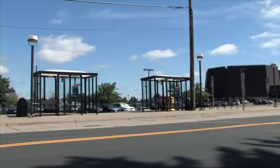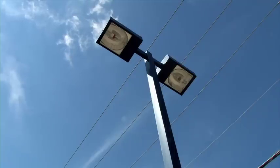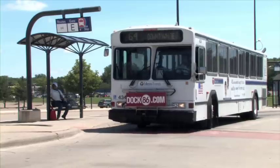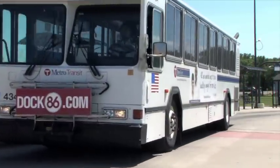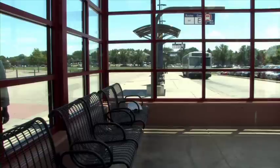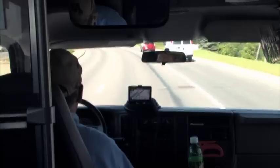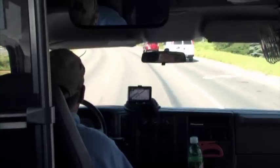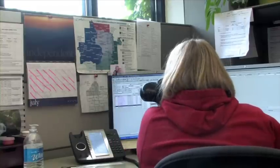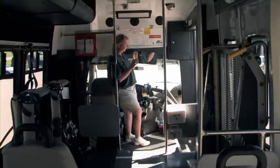These facilities are generally well lit, have a shelter, and are served by frequent bus routes. Reservation staff will work to coordinate the timing of the transfer so you don't have to wait too long. You will get a transfer from the driver to use as fare on the next leg of your trip. As always, if you have a question about your transfer, ask the reservation staff or the driver.